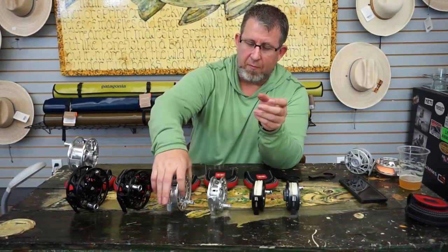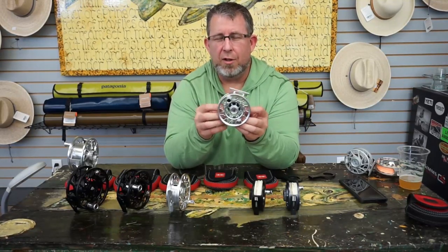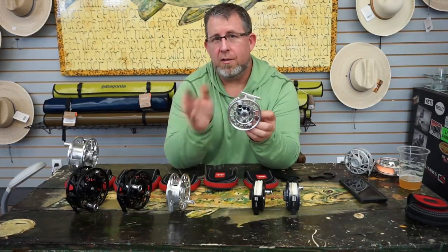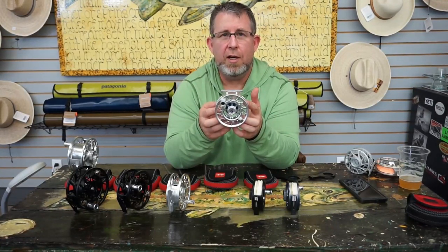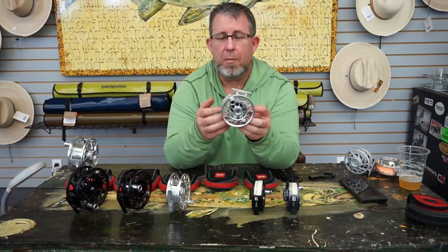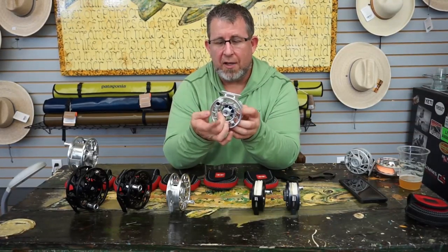And the 5 plus being a little bit bigger is something that I think the 5 in the past was a little too small for the 9 foot 8 weight. The 7 might have been just slightly on the large side, but that's kind of a perfect 9 foot 7 weight. Even up to a 9 foot 8 weight, there's plenty of capacity if you go with mid arbor configuration. And mid arbor gives you more capacity.